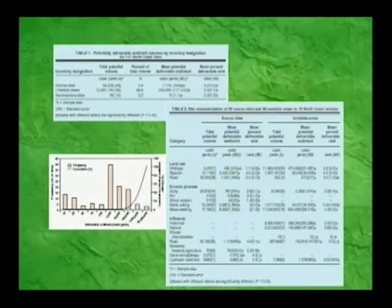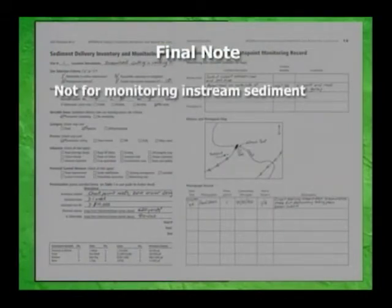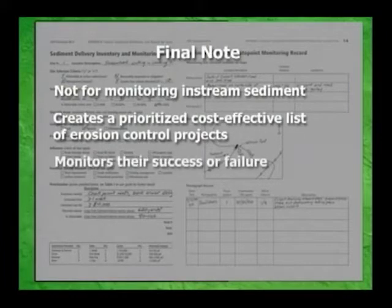As a final note, it is very important to understand that the worksheet and photo record is not intended to monitor in-stream sediment. In-stream sediment monitoring is very expensive. The money for it could be better spent on installing and maintaining control measures. Therefore, the worksheet and record were created to assist you in developing a prioritized list of cost-effective erosion control projects and to monitor the success or failure of those projects.